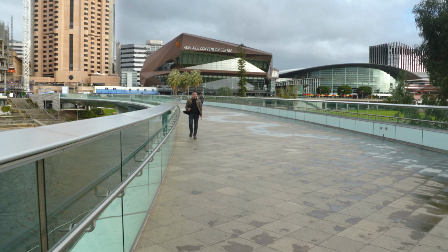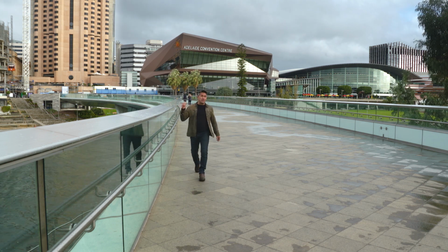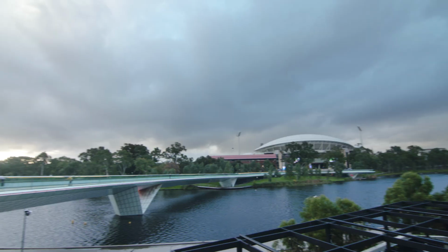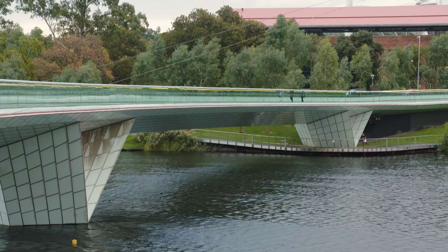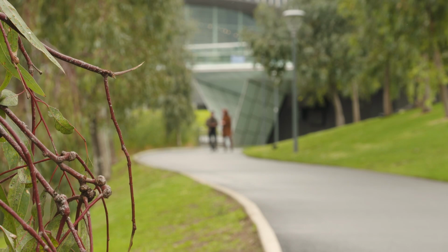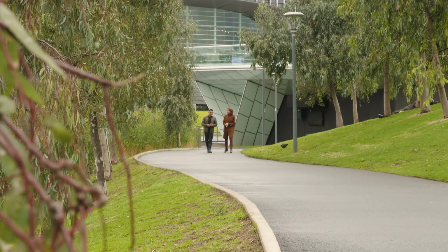Adelaide's latest piece of urban architecture is a slimline leap of faith across the river that performs many tricks and provides a much-needed link between Adelaide Oval and the city. It was a great project to win, and it was a great collaborative team. And what we wanted to do was to create a number of places rather than just a bridge.